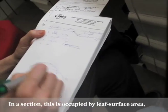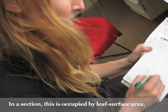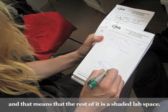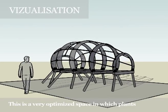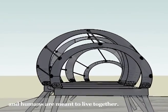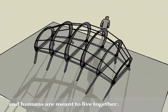So in a section, this is occupied by a leaf surface area. A leaf surface. And that means that the rest of this is a shaded lab space, right? But it's a very, very optimized space in which plants and humans are meant to live together.